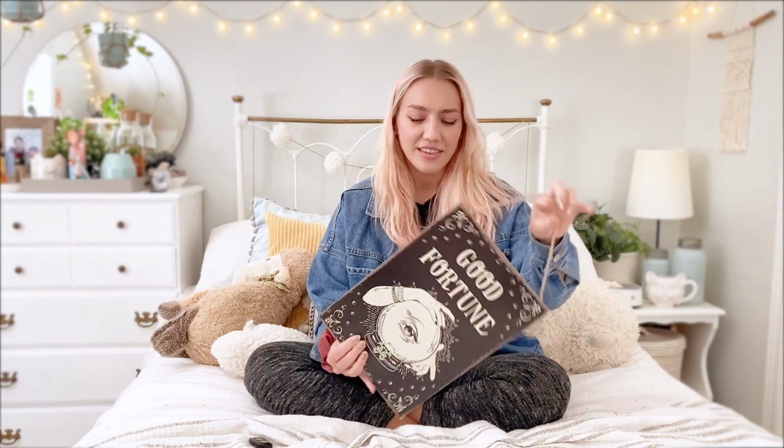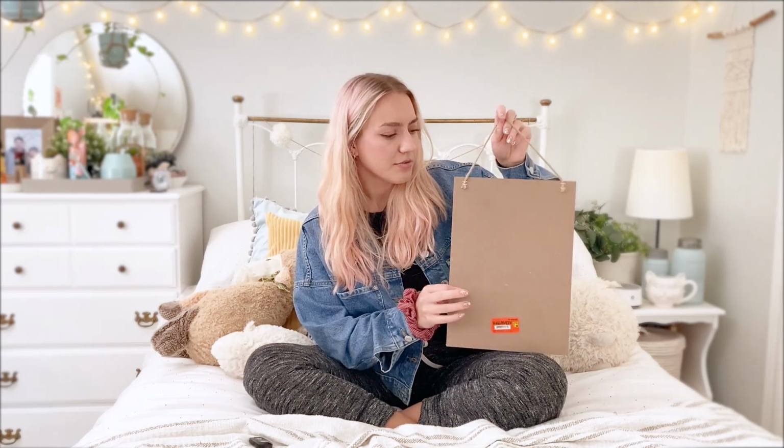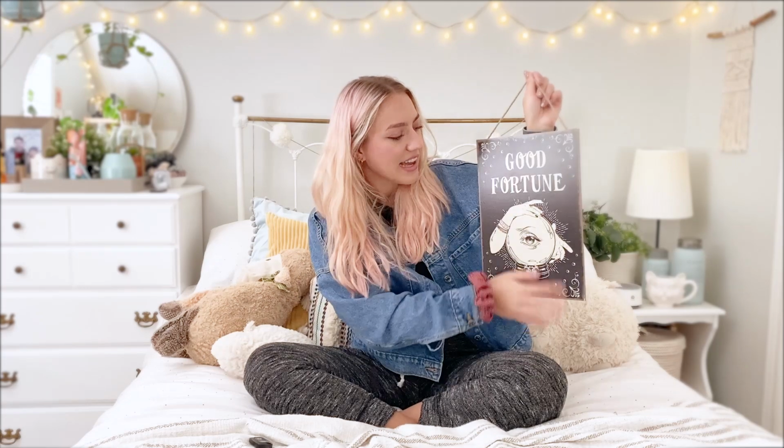Next up, I have this good fortune sign. I thought it was so cute. It looks like it's just made on, I don't know what you call this, the composite wood, I think. And then it just has a sticker on it. But it feels pretty durable, and the print, the quality of this decal, is really nice.